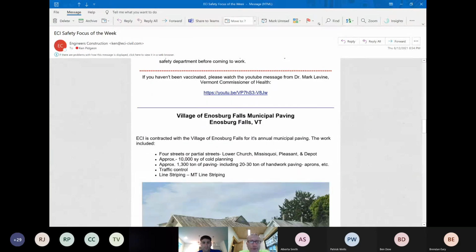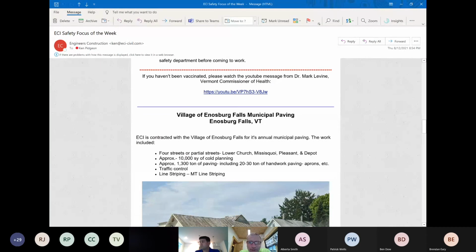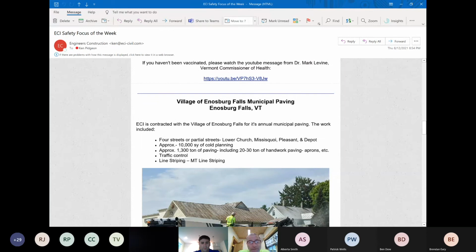For this week, we're profiling the Village of Enosburg Falls Municipal Paving Project up in Enosburg Falls, Vermont. ECI is contracted with the Village of Enosburg Falls for its annual municipal paving. The work includes 4 streets, or partial streets at least: Lower Church, Missisquoi, Pleasant, and Depot. Approximately 10,000 square yards of cold planing, and approximately 1,300 tons of pavement, including 20 to 30 tons of handwork paving for aprons, etc., and that type of thing. And we have traffic control and line striping done by our subcontractor, MT Line Striping out of Charlotte.